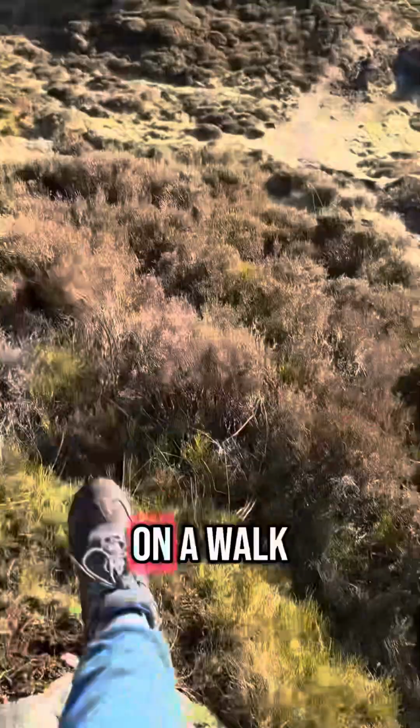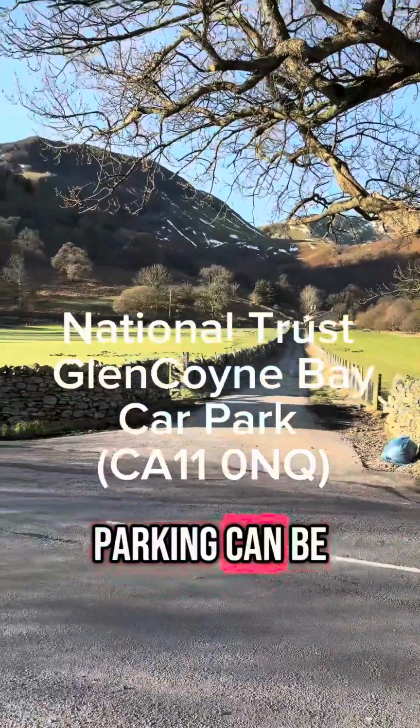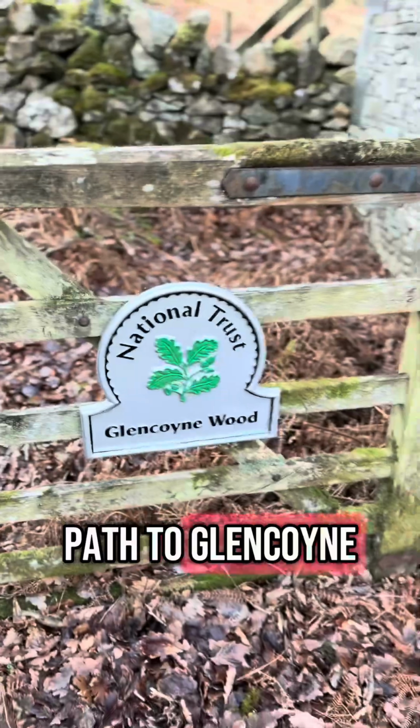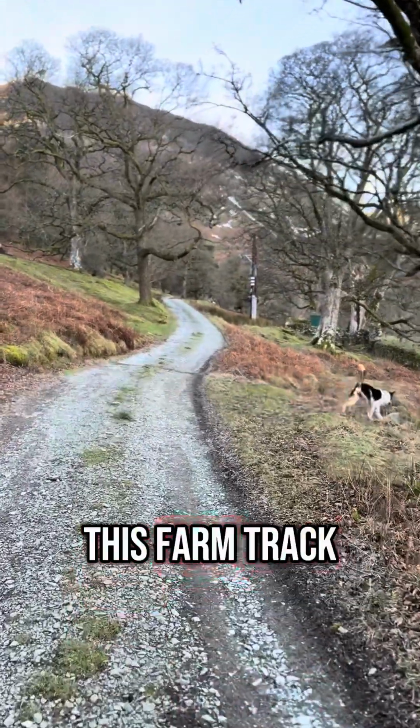Come with me on a walk up Sheffield Pike in the Lake District. Parking can be found here at the National Trust Glencoyne Bay car park. We followed the path to Glencoyne Wood, then started our ascent up this farm track.